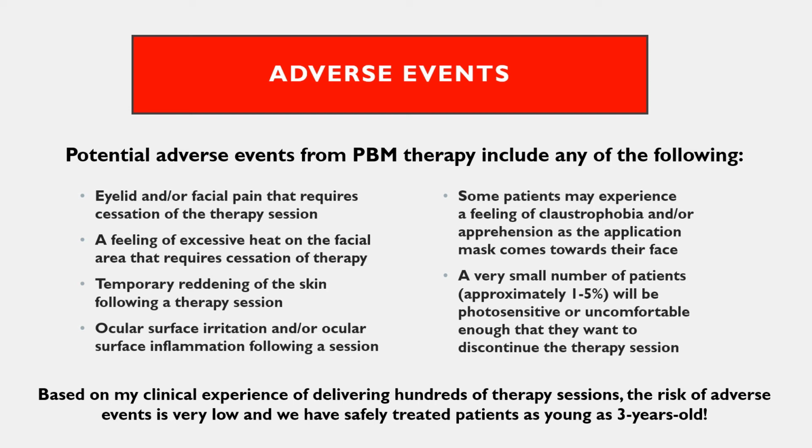So even though you have these adverse events, the risk of them is there. The risk is so low, so infrequent, so mild, and there are no serious adverse events in the literature.